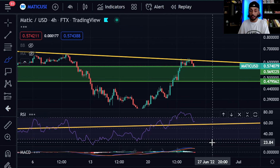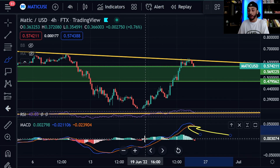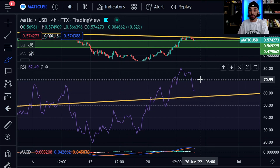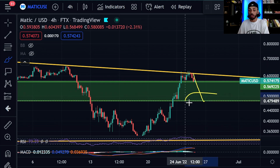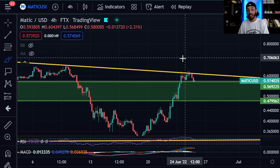If we look at something like the 4-hour MACD, the 4-hour MACD is crossing bearish for the first time in about a week. If we do look at the 4-hour RSI, it is also starting to push towards the downside, coming off of overbought territory. All of these things say that it is extremely likely that we do start to pull back to some of these lower 40 to 50 cent levels here, okay?